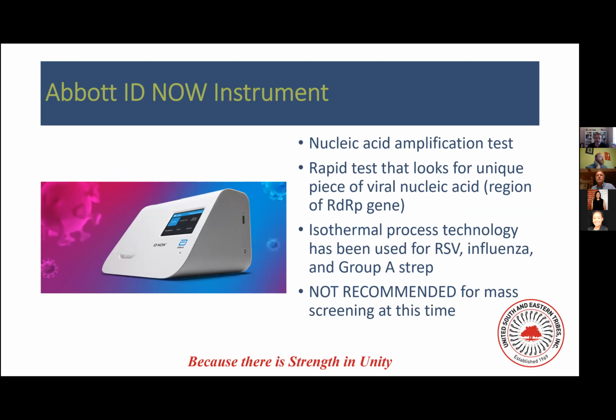Just in case you're interested, on the FDA website, there's a review of all of these antibody tests and measures of their specificity and sensitivity. So now I'd like to finish up with the Abbott ID Now instrument. I know that this is of great interest to a lot of you because you have one of these instruments.